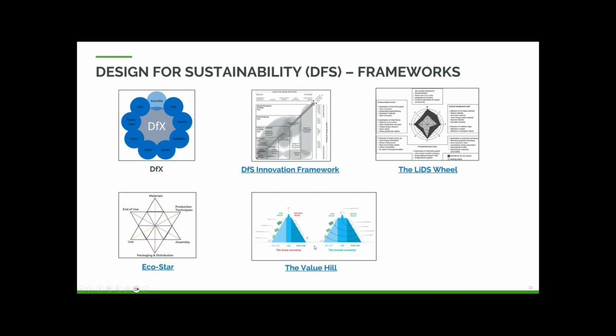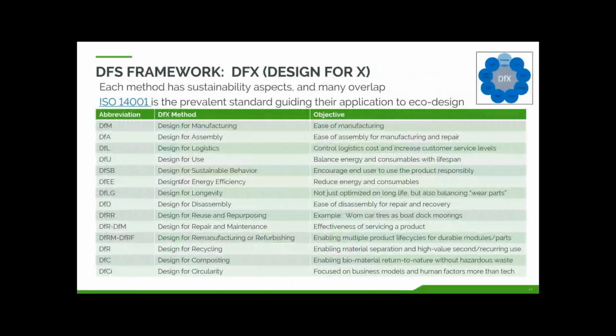We covered the value hill a little bit. These other ones get a little deeper. The deepest one is Design for X. If you're into ISO standards, ISO 14001 is the umbrella standard for eco-design and has reference to these other standards here. So we research these in our team and embed this guidance into our products over time.